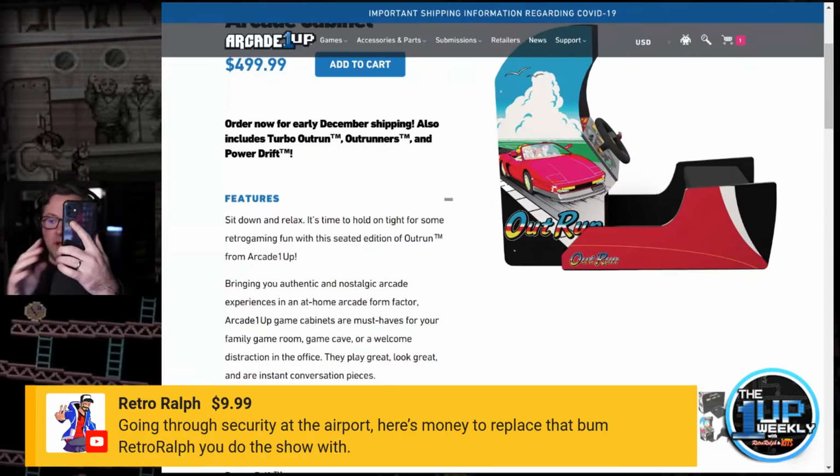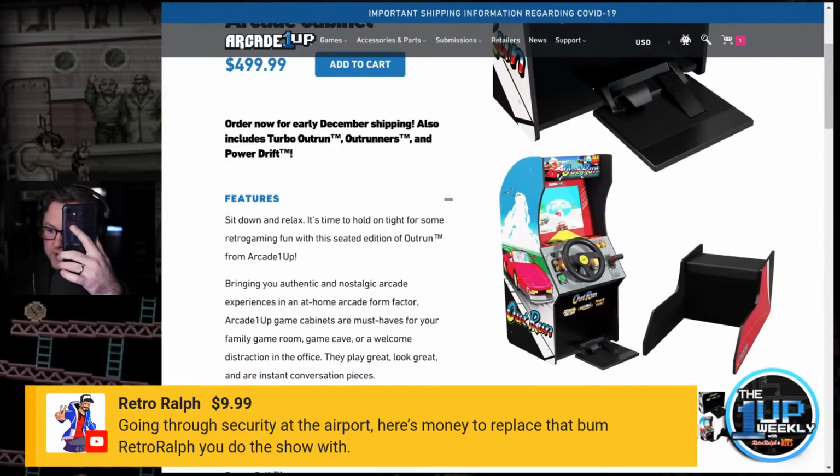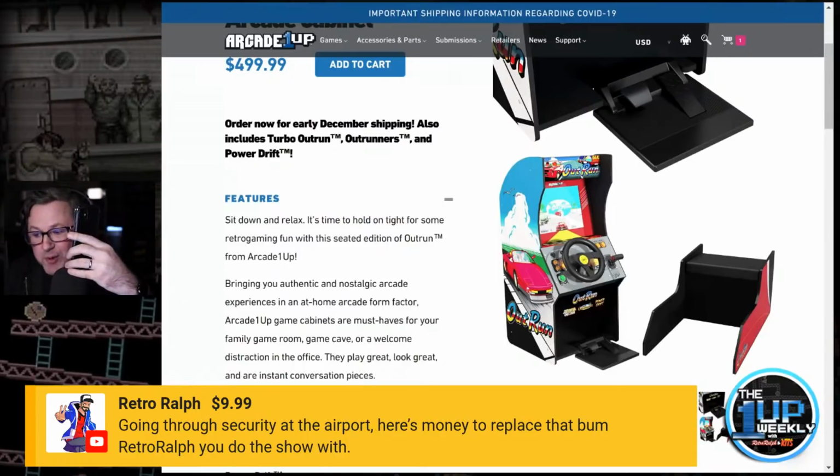Wait, what do you mean they're detachable? Well, if you look at the picture, you'll have to check it out. Go to Arcade1up.com, and in one of the pictures, they show the seat separate, and you can kind of see where obviously it's detachable pedals, right? They're just kind of clipped to the bottom of it. I think it's pretty cool. I think I'm going to need to see it because right now I'm not super pumped. Yeah, you got to see it, man. All right, well, I'll have to check it out.